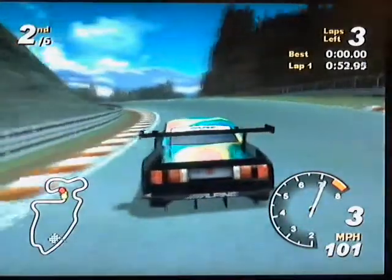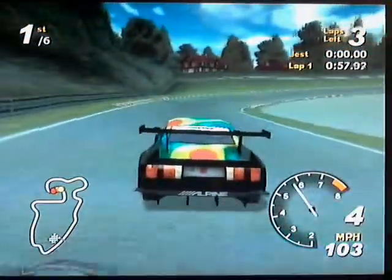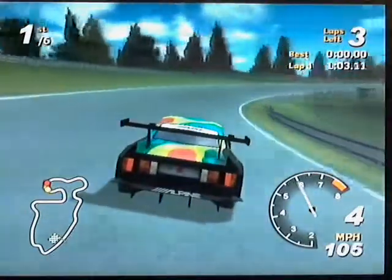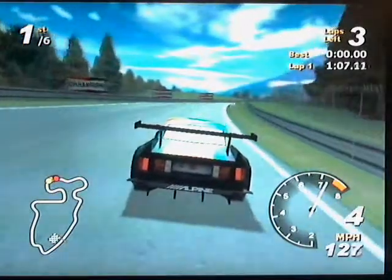Speed around the turns. Whoa, I got loose. Okay, I'm off the line. But yeah, I had a lead and I could block the guy behind me. Which is always lovely.